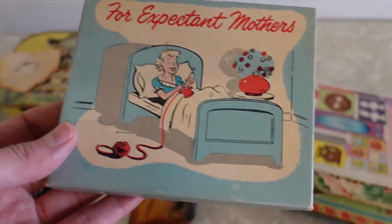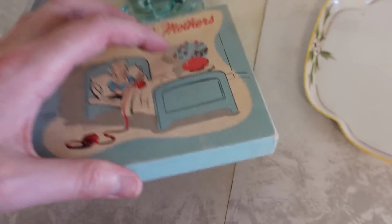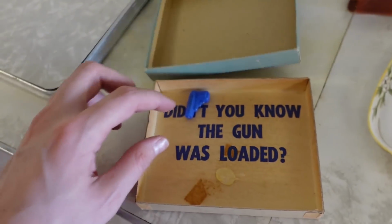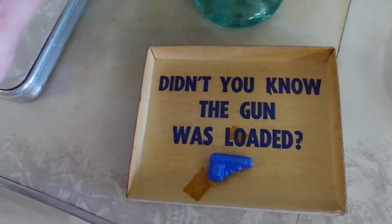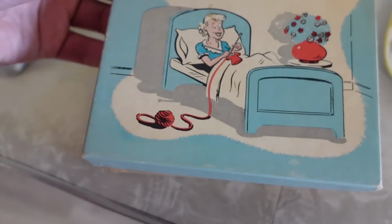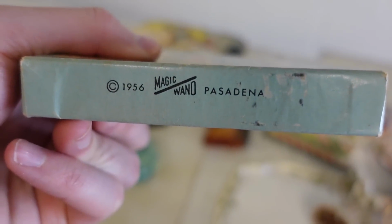I paid $1 for this, and I'll open it up. Well, maybe I'll open it up. It's hard to do with one hand. So inside of it is this little thing that says, "Didn't you know the gun was loaded?" Get it? Because she's pregnant now. So it's just a little gag gift. So that's kind of fun, clever. I paid $1 for it. Couldn't help myself. Oh, look, 1956 Magic Wand Pasadena.